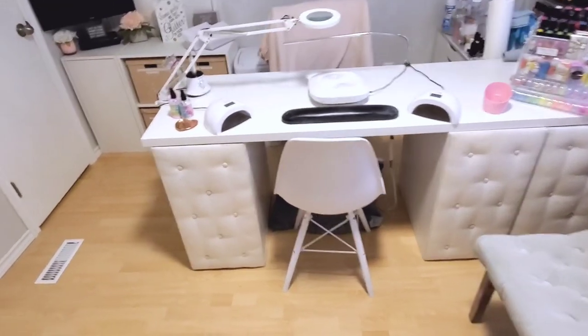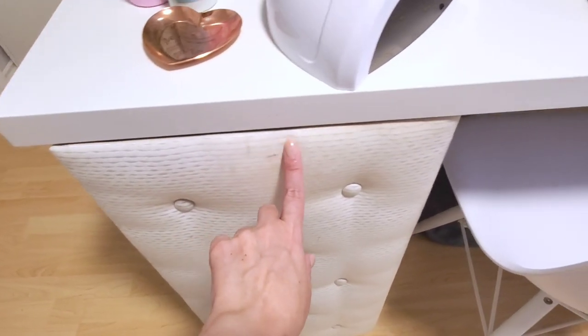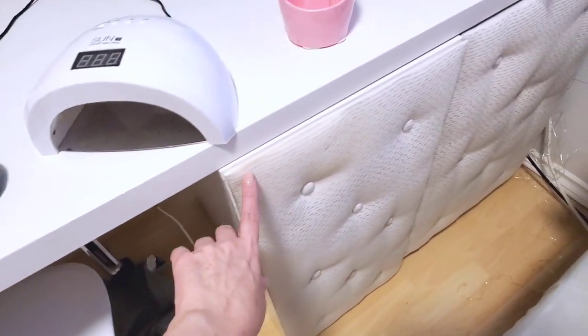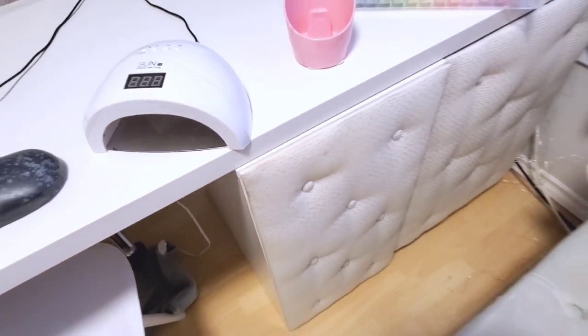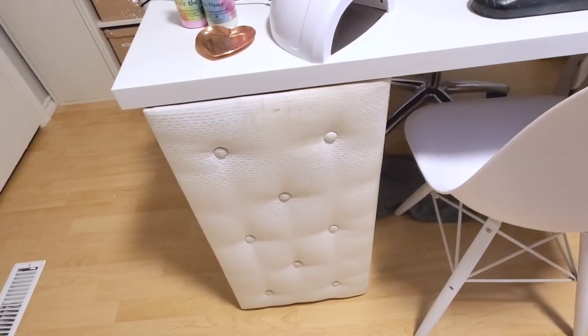Now, the one thing I will say, if you look close, and you don't even have to look close, you can see how dirty it is. I have tried everything. Bleach, and I forget what that one product is called, it's supposed to take off everything. I've tried that. It does not work.